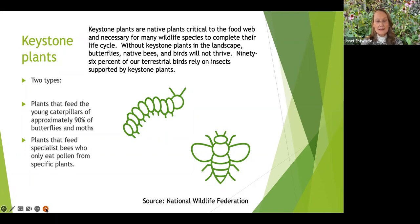If we remove keystone plants, the diversity and abundance of many essential insect species, which 96% of terrestrial birds rely on for food sources, will be diminished. The ecosystem will collapse in a similar way that the removal of the keystone in an ancient Roman arch will trigger its demise. Doug Tallamy and his team at the University of Delaware have identified that 14% of native plants, the keystones, support 90% of butterfly and moth species.